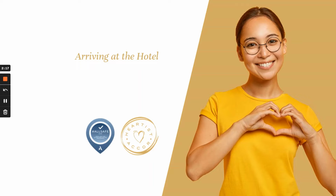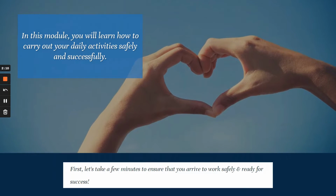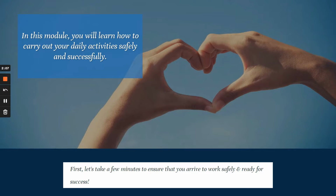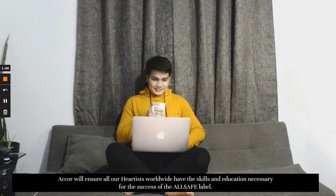Arriving at the hotel. In this module, you will learn how to carry out your daily activities safely and successfully. First, let's take a few minutes to ensure that you arrive to work safely and ready for success. Our new normal. Our hardists need to feel safe, especially in the current environment with new challenges. Training is critical for health and safety and will be vital for the success of All Safe label. ACOR will ensure all our hardists worldwide have the skills and education necessary for the success of the All Safe label.